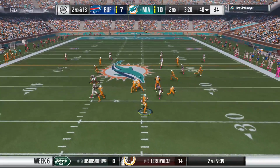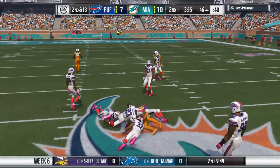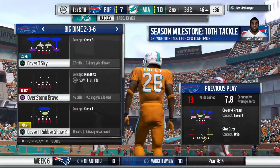From the shotgun, he'll look to throw. Throwing for his running back, and he's got him, complete. And he'll be taken down, but not before he gets into enemy territory.